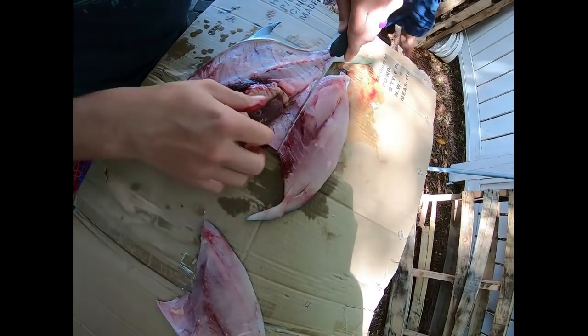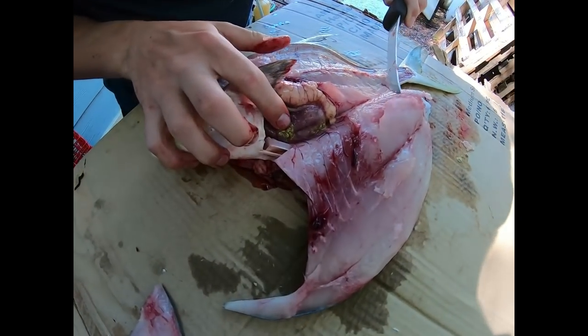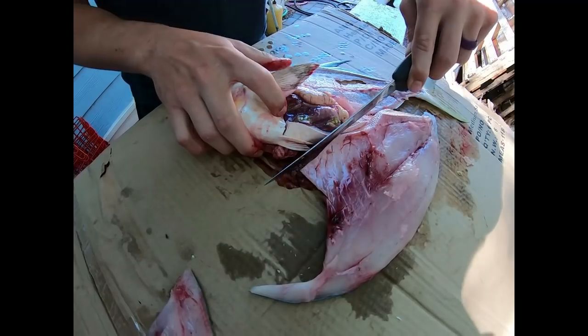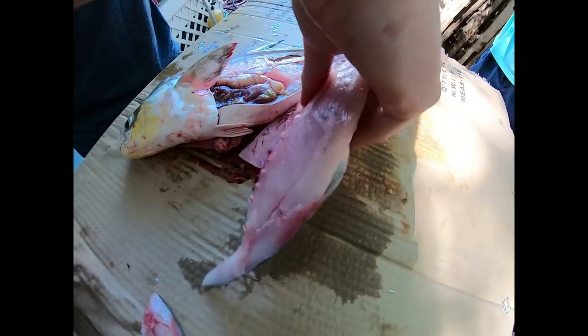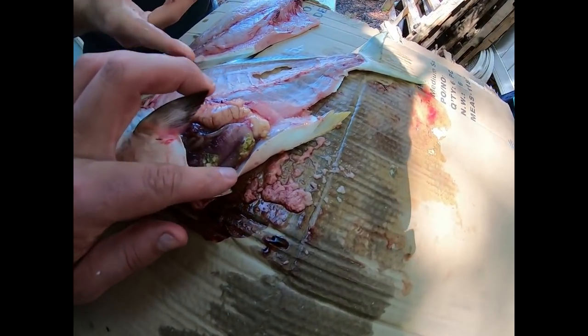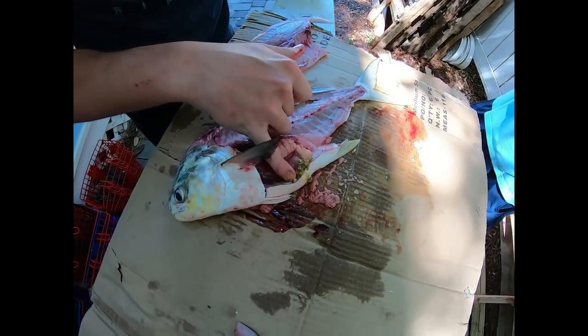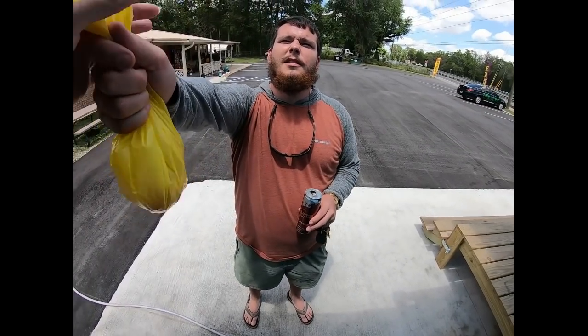Yeah. Ooh, look at all that little shellfish. He's eating all those little shells. You know the little... It's not really like the little clam things we see. That's what that is. Oh, yeah. Exactly what that is. Little clams. Took my fish. Oh, yes, sir.